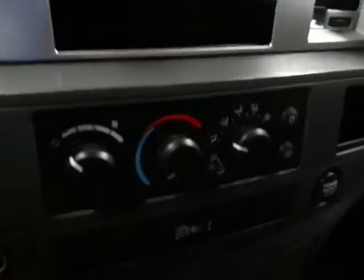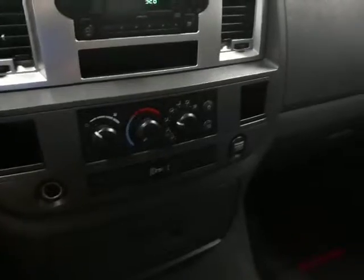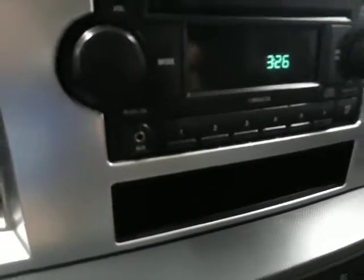Over here is our climate controls. It does have the power rear sliding window in the rear here. That is power, and it does work there. AM, FM, CD, auxiliary input. Got a compass up here with your temperature on it. Down here you have cup holders.